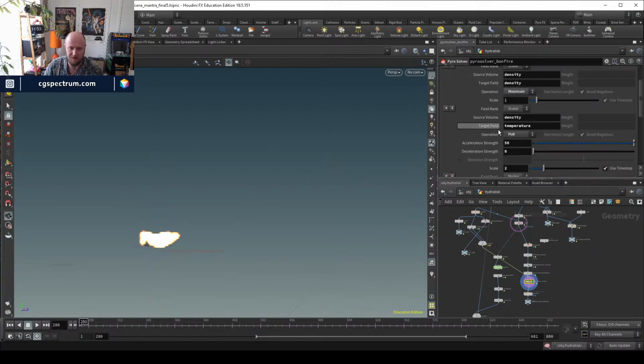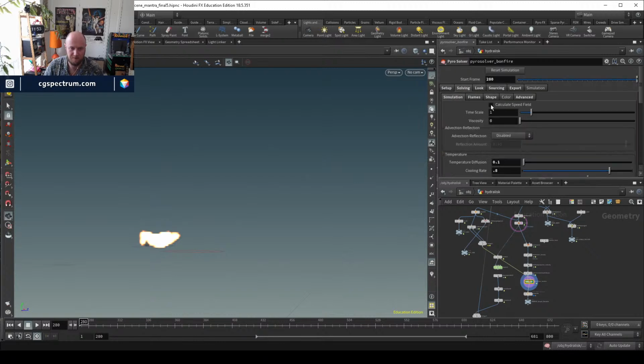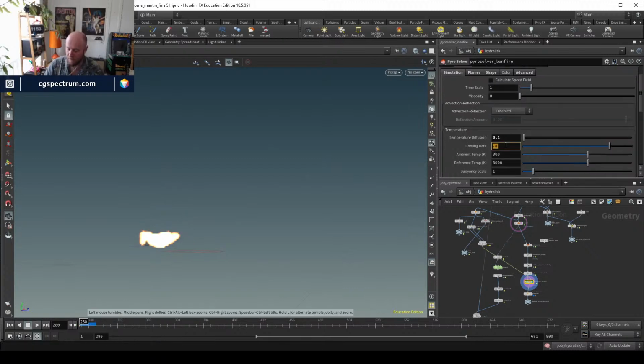I don't know what's going on here. Density, temperature. There's no fuel going on here, so I don't know what this is using. Maybe they're just shading temperature here. There's no actual combustion. Let me set my cooling rate to be quite low.